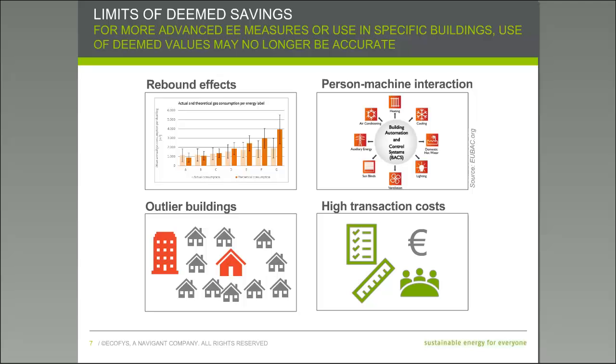A third example of where we expect to reach limits in the application of deemed savings is when it comes to outlier buildings. The strength of deemed savings is in having large numbers of comparable buildings and being able to statistically average out the small variations that you expect in a group of comparable buildings. But when buildings are really different compared to the reference group, then deemed savings methodology does no longer apply, and you need to think about different ways of estimating the energy savings in such a situation.